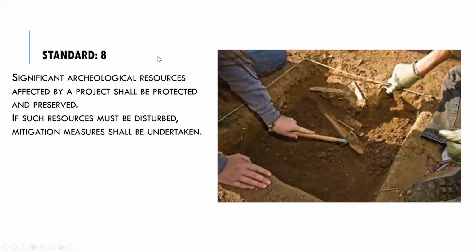Standard 8, significant archaeological resources affected by a project shall be protected and preserved. If such resources must be disturbed, mitigation measures shall be undertaken. Point being, if you uncover any archaeology, or anthropology, when you're doing anything on a historic building, please contact DAP right away.